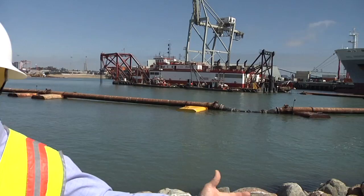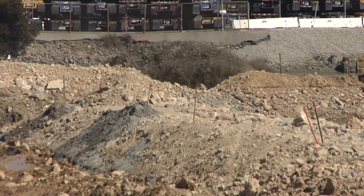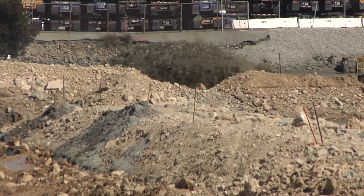Most of the landfill material is generated here on the site. As you can see in the background here, we're borrowing material from the slip by dredging the slip and making it deeper and taking that material and placing it upland to create the new land. So how do you get all of that from the bottom to where it needs to go?